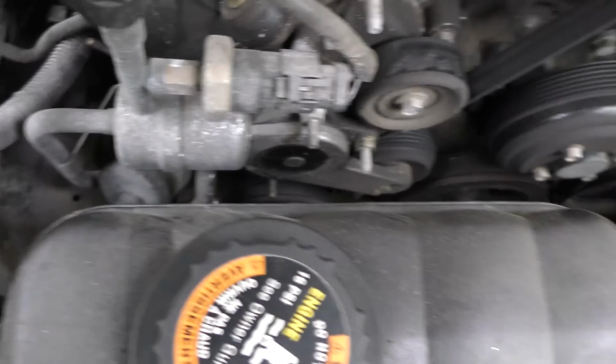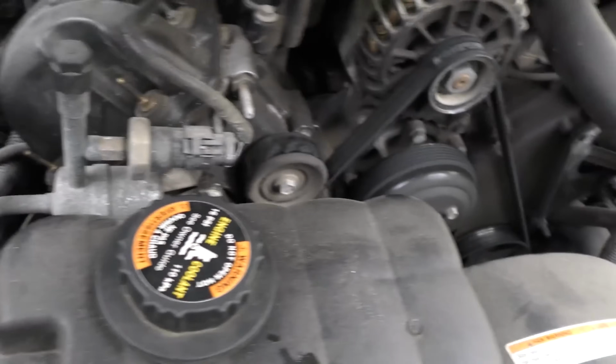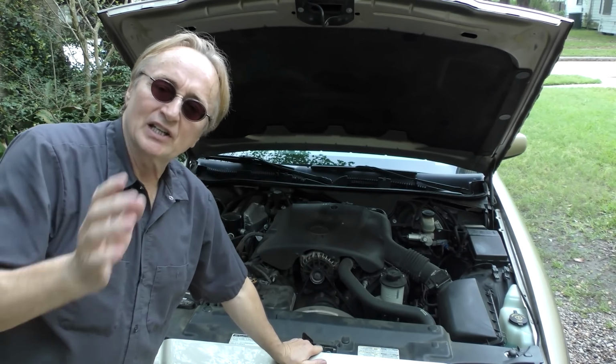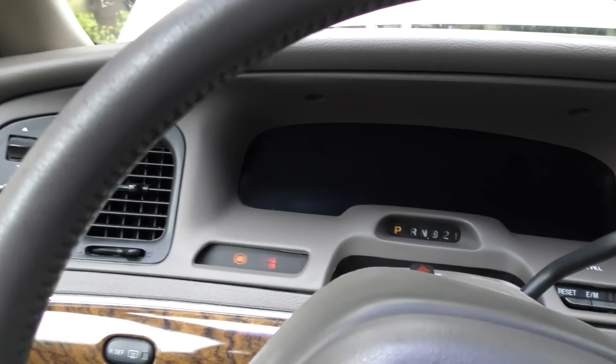The AC is still blowing ice cold. The power steering's still working. The ABS is still working. They did start to put beauty covers on these things. I don't know why they bothered, but you know, even back in 99. Now with this overbuilt engine and a solid transmission, these things can basically run forever if you take care of them. But let's start her up.